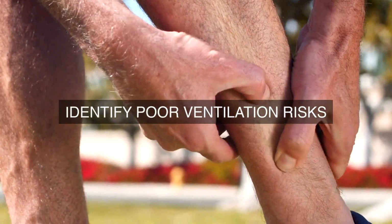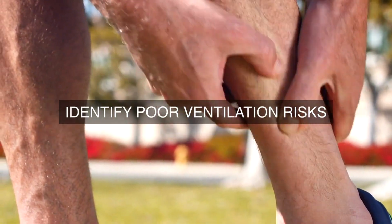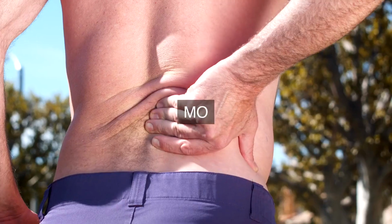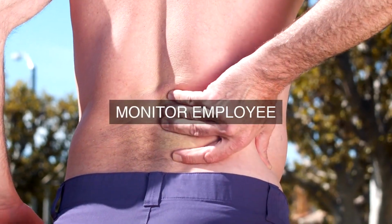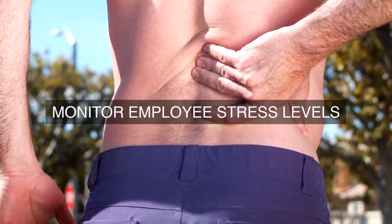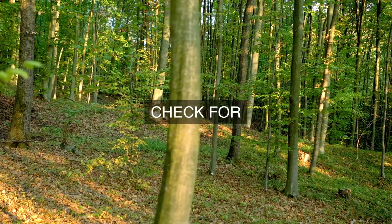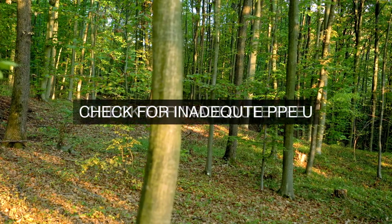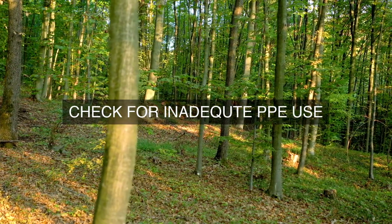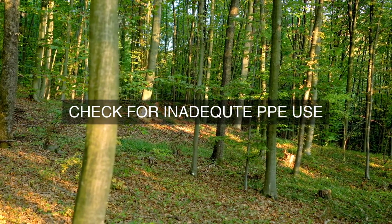In addition to musculoskeletal injuries, other common types of injuries that can impact an employee's ability to work effectively include: 1. Cuts or lacerations. Cuts or lacerations can occur due to accidents, equipment failure, or other workplace hazards. 2. Burns. Burns can result from exposure to chemicals, electrical accidents, or fires in the workplace. 3. Eye injuries. Eye injuries can occur due to chemical splashes, flying debris, or other hazards.